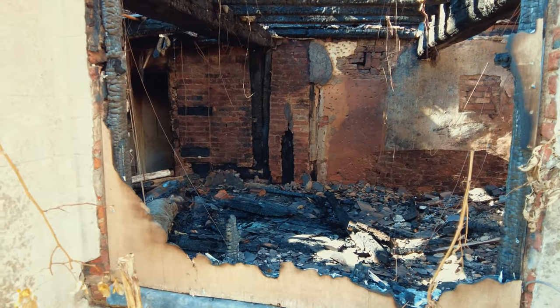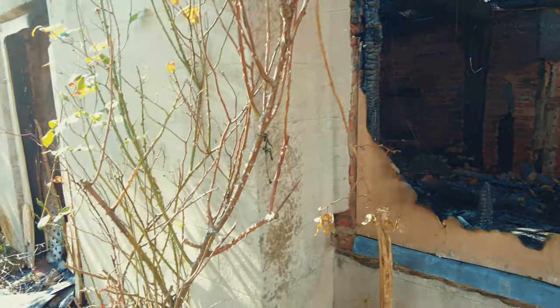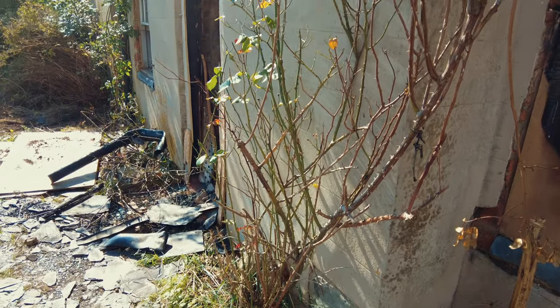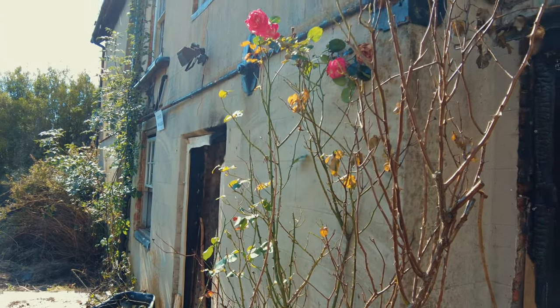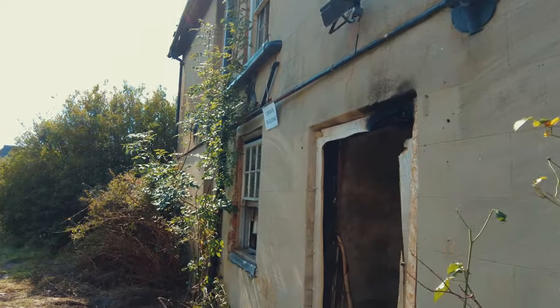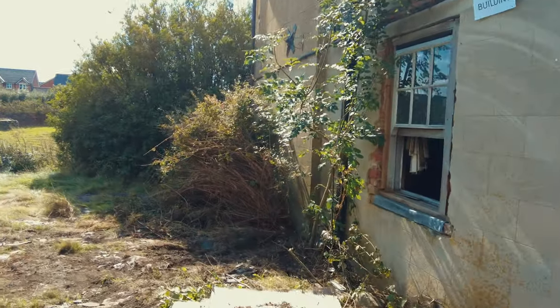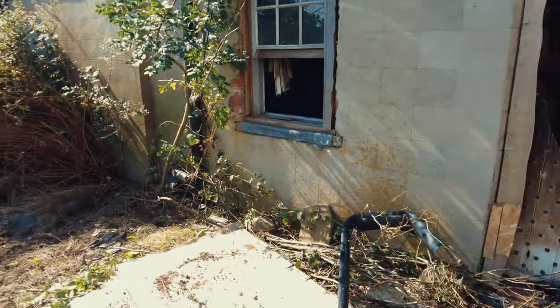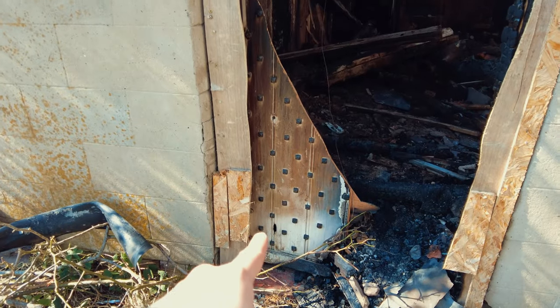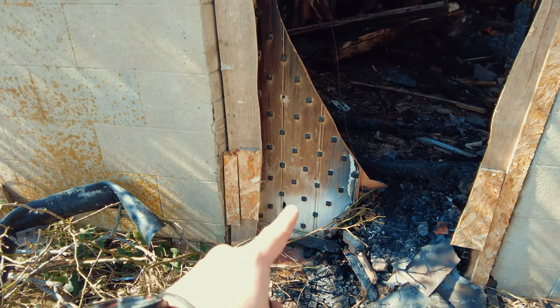I'm telling you now. But look at these roses here, guys. How long has that little rose tree climbed the front wall, and it is still blooming even after the fire. Look, oh wow, yeah, look at that, guys. That door in itself has got to be ancient, hasn't it?